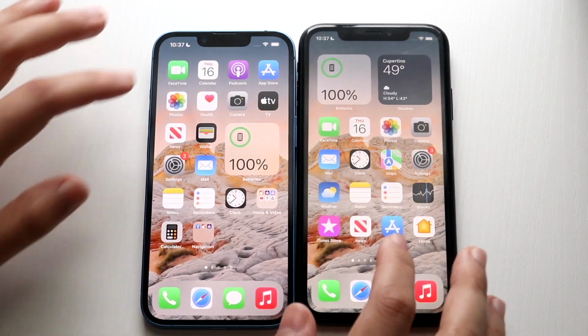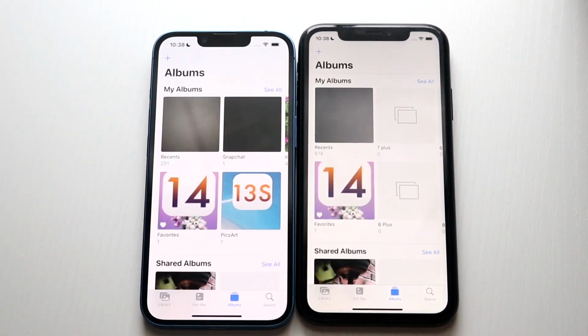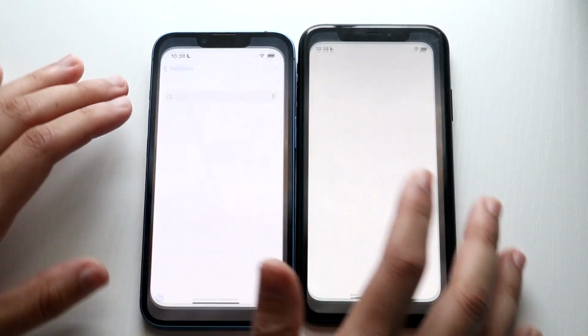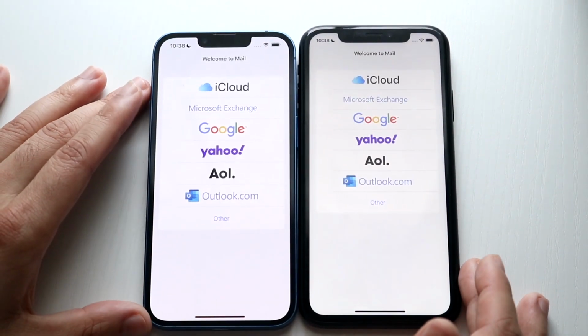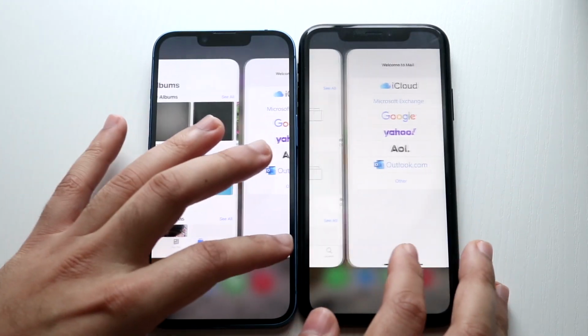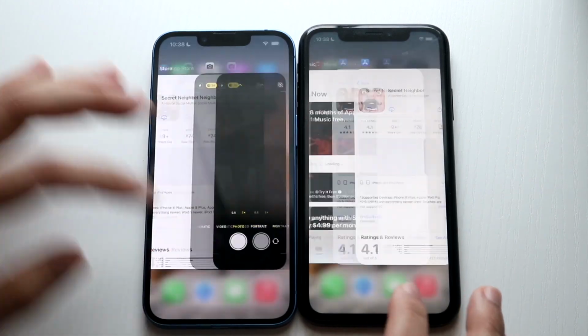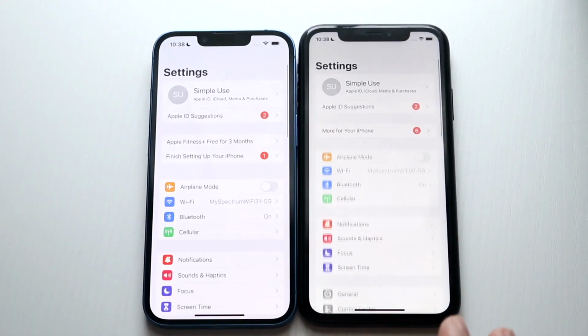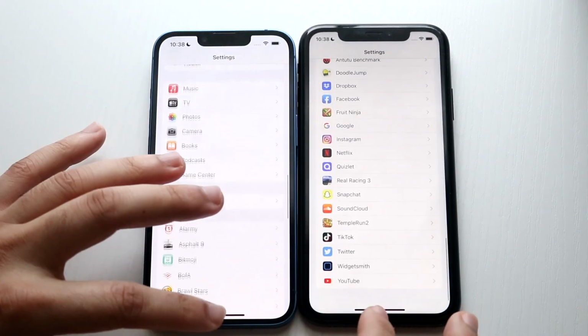Hopping out of this one, let's get into photos, 3, 2, 1. Pretty much the same thing here too. Hopping out of this one, let's do mail, 3, 2, 1. And the 13 again was the faster one here. Even in terms of the smoothness of gestures, very, very similar. I don't really see that big of a difference here, not that much stuttering on either one of these devices. Settings, 3, 2, 1. Pretty much the same thing, although the 13 was a little bit faster.